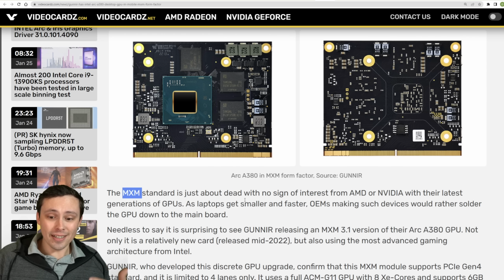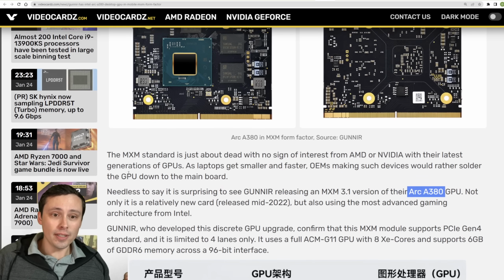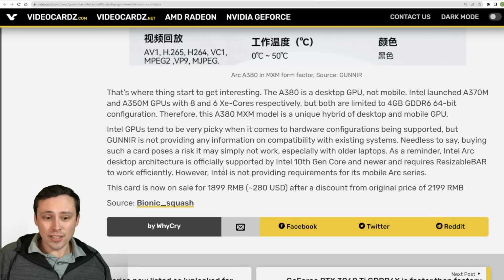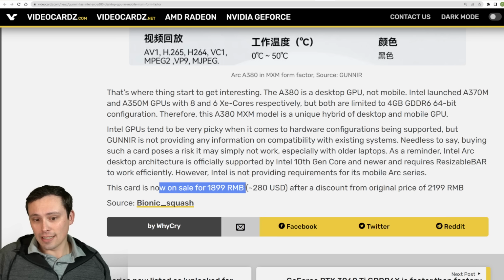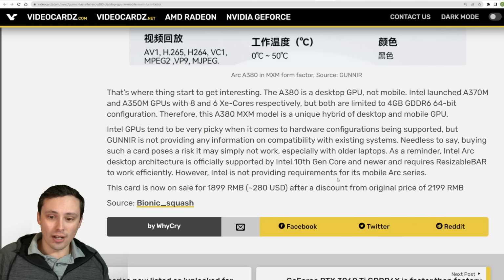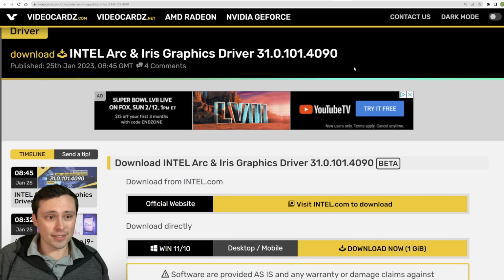And it's looking like Gunnir is offering the Arc A380 desktop GPU on this mobile form factor, which I think is interesting. It looks like it's on sale now for 1,899 RMB, which would translate to about $280, and that's after a bit of a discount. So interesting if you're interested in that form factor, I guess.